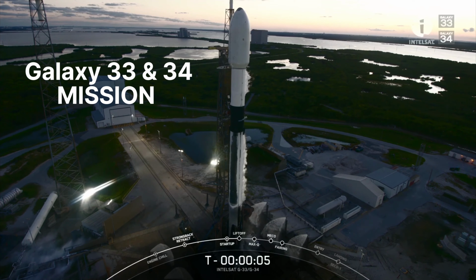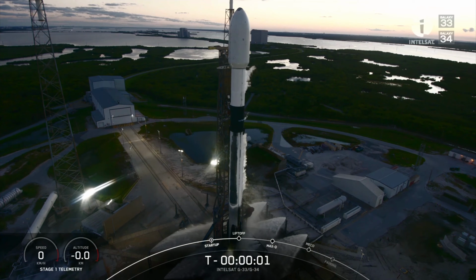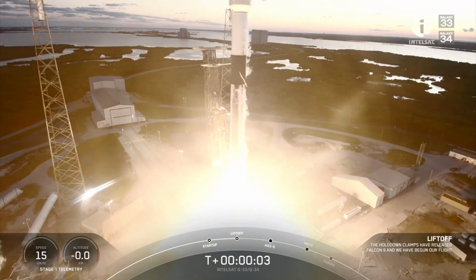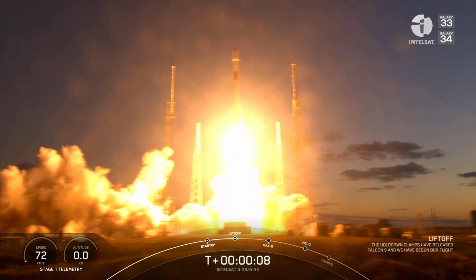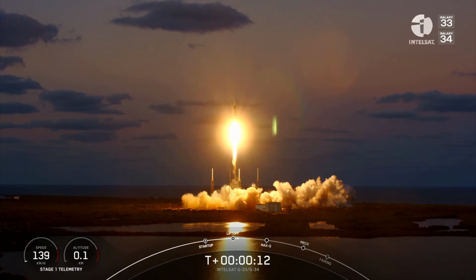7, 6, 5, 4, 3, 2, 1, ignition, and liftoff of Falcon 9. Go Falcon, go Intelsat G-33 and 34. Falcon 9 is pitching downrange.